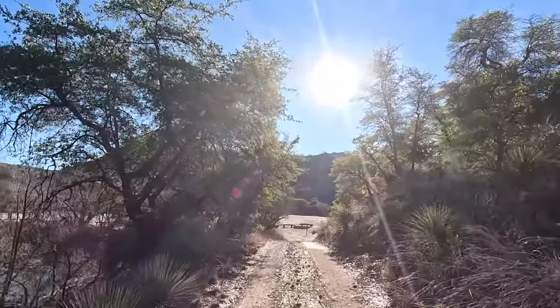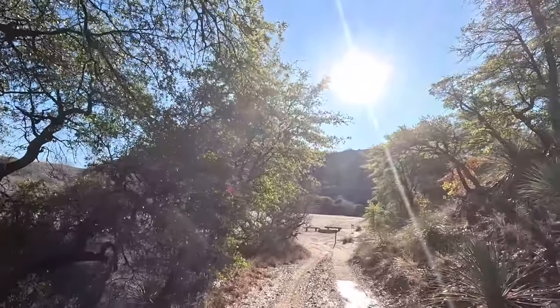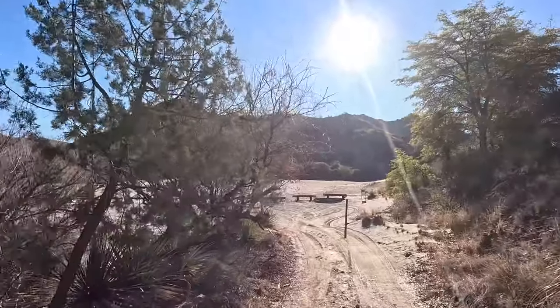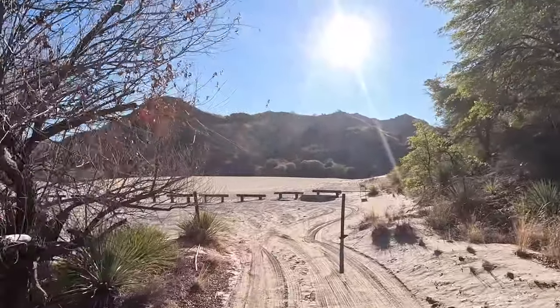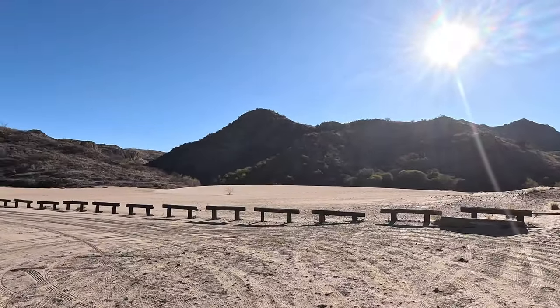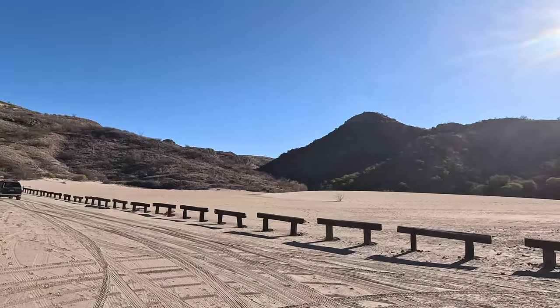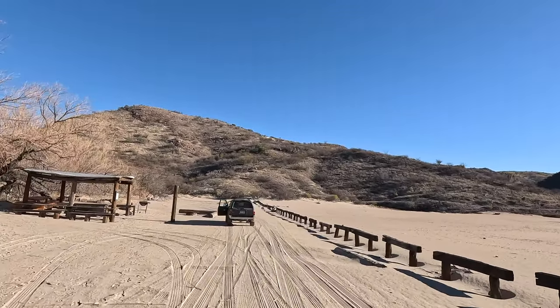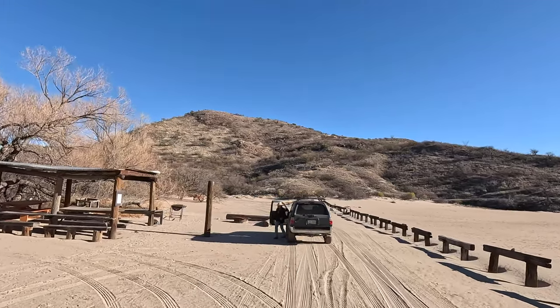But yeah, you can see up ahead, it opens up into what looks like sand dunes. But it's not sand, it's tailings from the mine over the years. Check that out. It's just weird to see that out here. But yeah, we're going to stop here and decide where we want to camp.